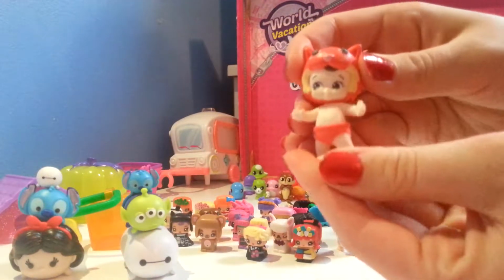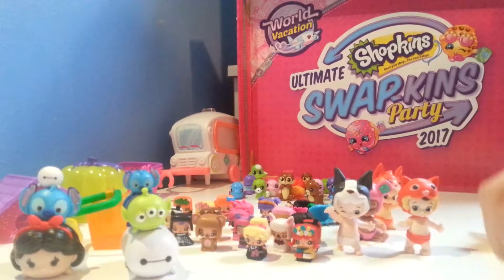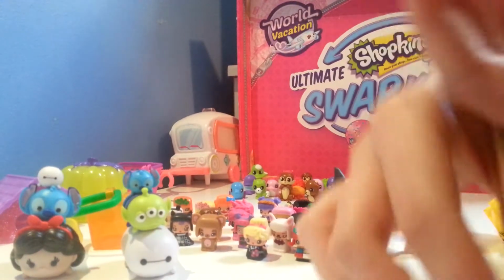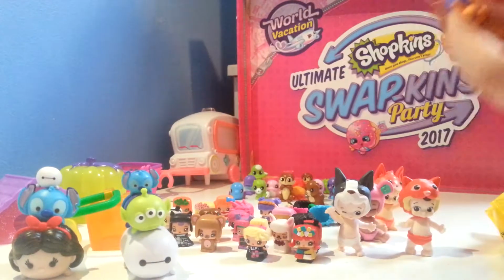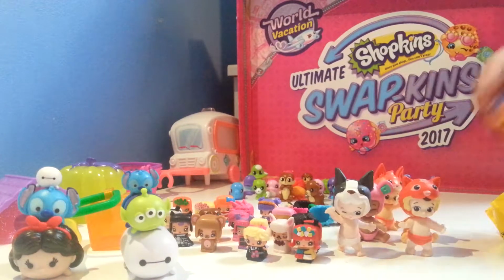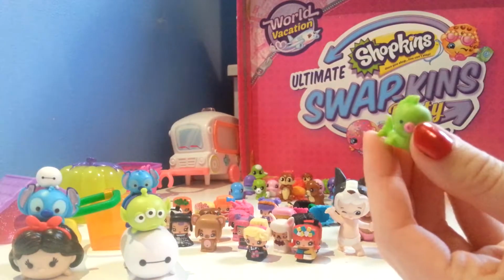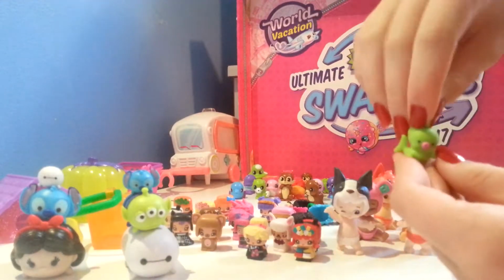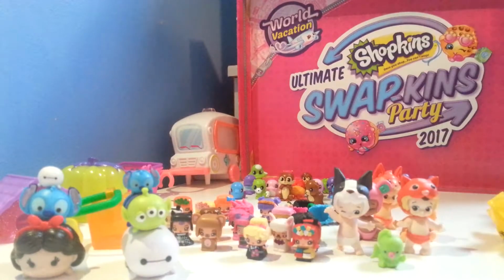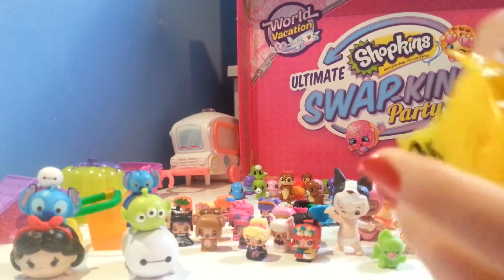Anyways, we have Tracca. And then we've got, I think this is Stings, and little baby friend Hums. And then, I don't remember this one's name. It's either Finn or Gilbert, I think. I think this is Gilbert. Okay. We're going to open up our baby blind bag first.